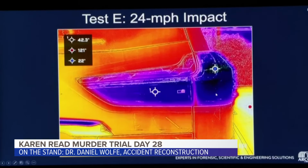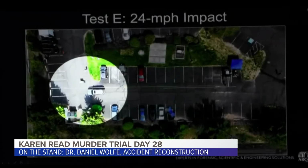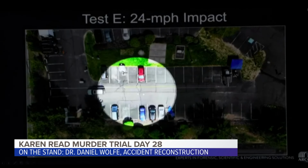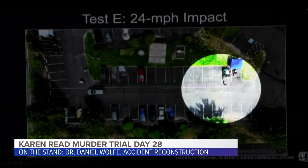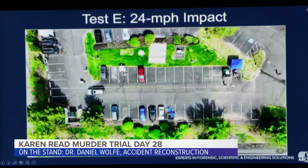Next slide. And what are we looking at? So you're looking at a top-down drone video with the Lexus here on the left that will accelerate in reverse up to 24 miles an hour, striking the ATD arm. Let's watch that, please.